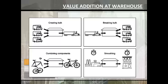And then finally, a smoothing operation. What this simply means is that we might have a retail outlet which is geared up to accept orders, let's say twice a week, but the manufacturer is producing garments every day. So because we can't get garments from the manufacturer directly to the retailer on a daily basis, because it's going to upset the retailer's operations, we introduce this warehouse which then picks up those manufactured garments and then waits for the appropriate time and then sends them out to the retailer. So all of these activities can be treated as value adding to the supply chain, and thus hopefully minimising costs.